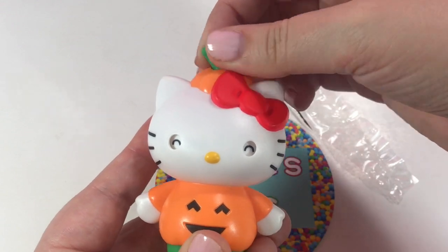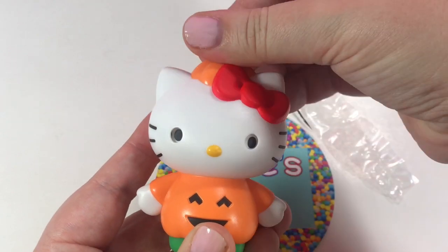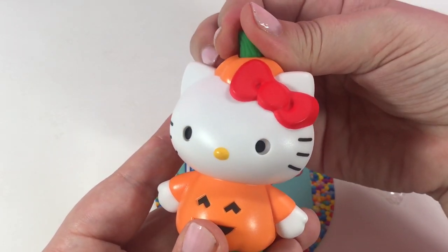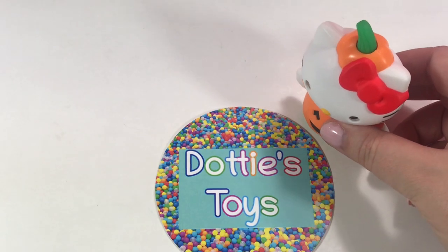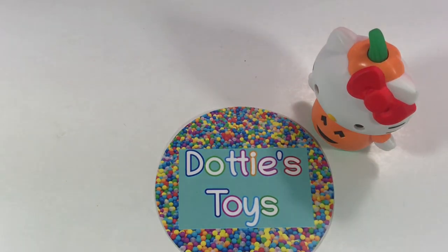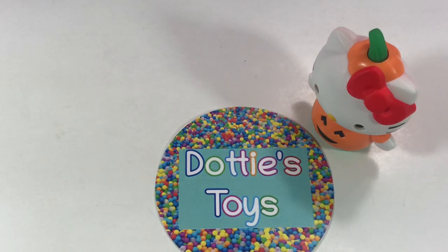Oh, that is so cute, you guys. And there's the winking. I think I'm gonna leave her like this. And like in the rest of my videos, we're gonna line up all the other toys here to see what we already got.